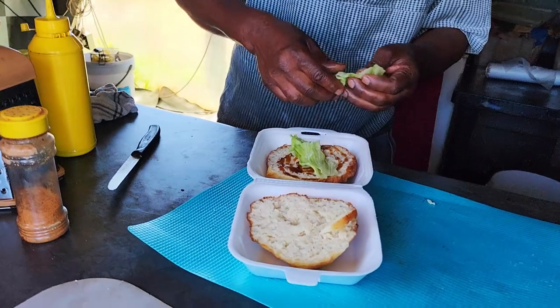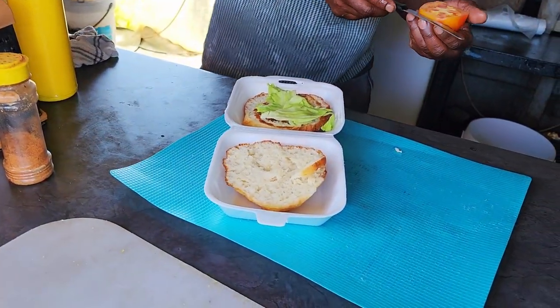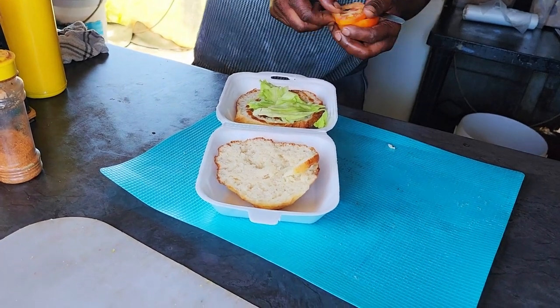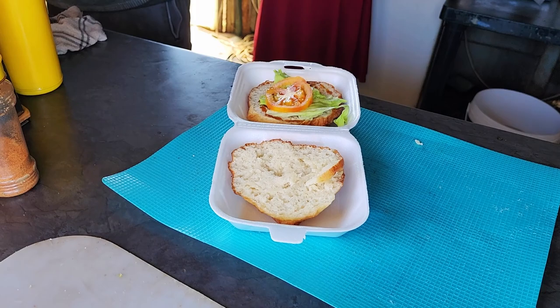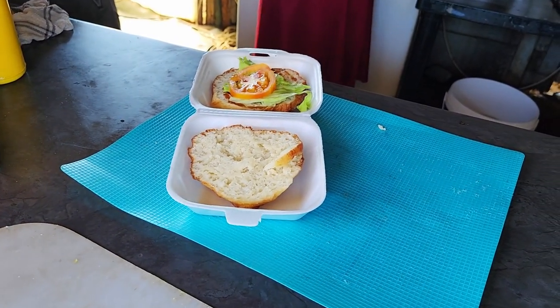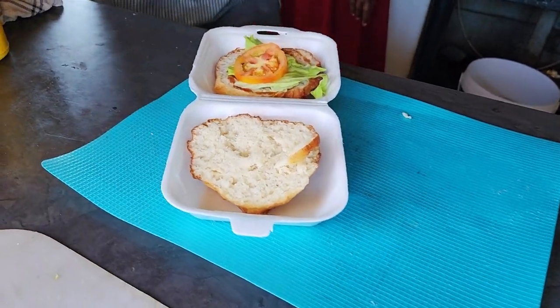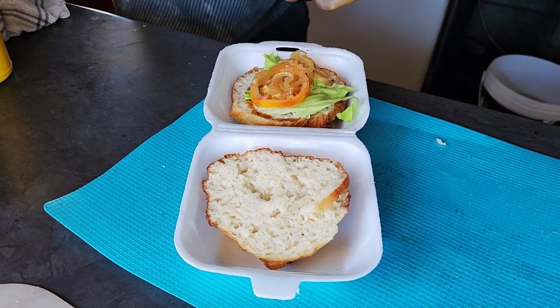Oh, so here we go. A Magwinya burger. Deep fried dough. Sort of like a fat cook. They call them amagwinya. Some caramelized onion. Oh, wow. Yes, there we go.